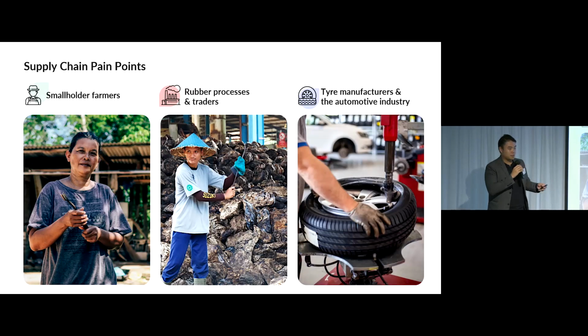Okay, so we built our company around the supply chain pain points. Before I go into this, I'll share a little bit of my background. I came from the natural rubber industry, from a family business. I was fourth generation. Basically, I ran a factory processing rubber and also a trading company. So I've dealt with smallholders, I ran the factory, I've run the trading office. So basically, I have end-to-end experience and I understand firsthand all the different pain points.